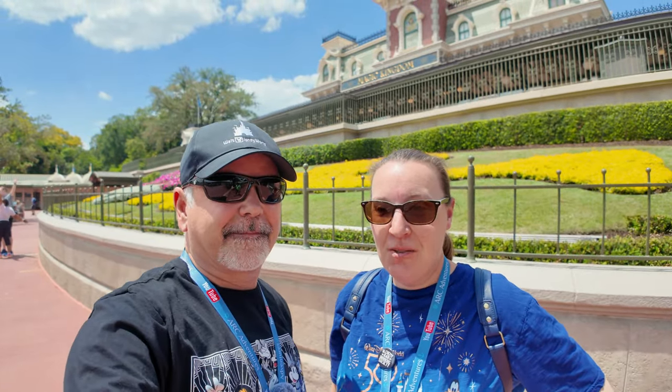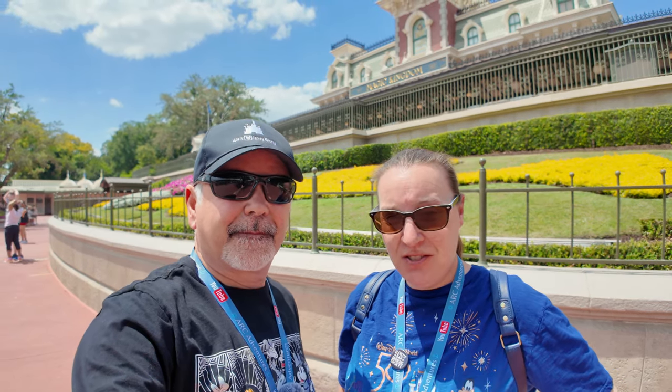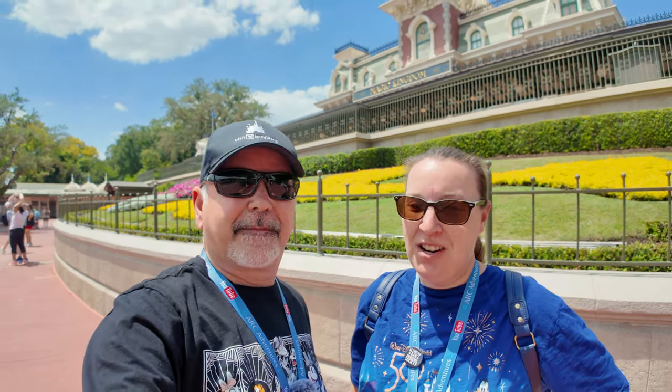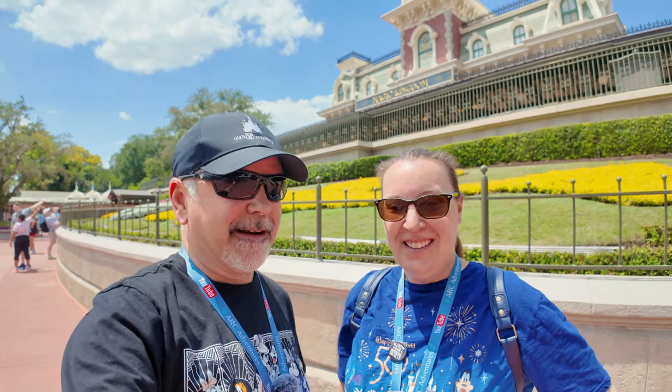So come along with us to the parks. We do have a reservation at a new to us restaurant. So Skipper's Canteen, brand new, never been.